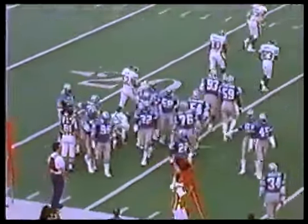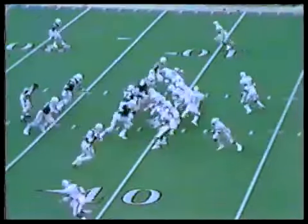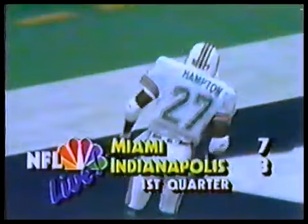Now let's go to Gail Sarans at NFL Live in New York. Gail? In Indianapolis this afternoon, it's the Dolphins and the Colts. Dan Marino hits Lorenzo Hampton. Mike Pryor misses the tackle. Hampton is off and running 39 yards for the touchdown. Miami leads at 7-3. Hampton's injured his hamstring in that play.